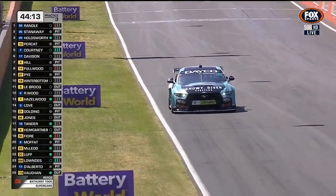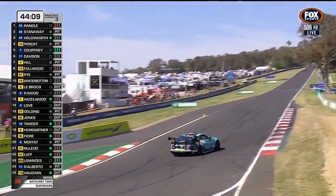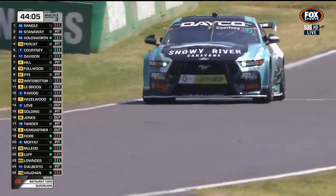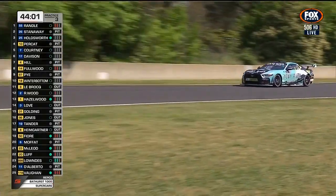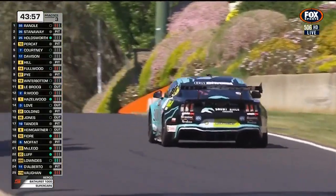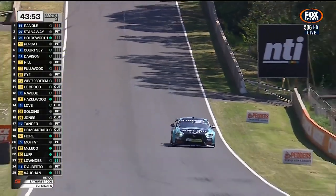James Courtney on screen here has just jumped up 17 positions into position number five for Snowy River Caravans. They lost a little bit of straight line speed in practice one yesterday, which mystified them, but clearly they're back on top of that now. That's a good time, a low seven for James. Vastly experienced and sharing with Jack Perkins here this weekend. He's been on the podium multiple times, James, and he's been up there also with Jack. So they'll be a strong combination.